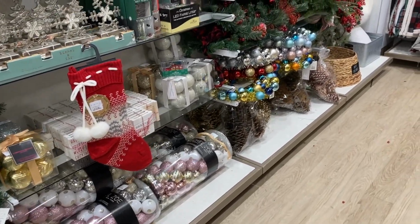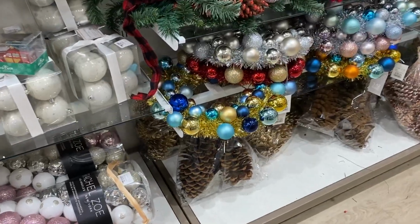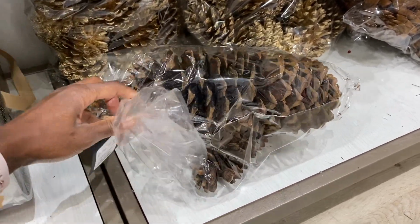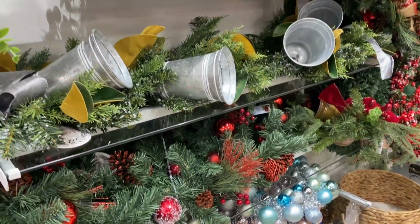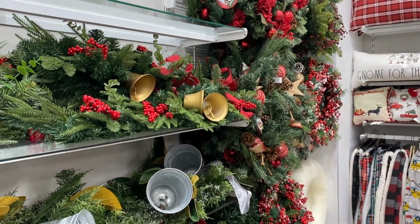Does anyone else use acorns in their decor? I do. I love the red acorns that were in the beginning, and also these extra large acorns. I'm definitely going to be picking these up for Christmas. I'll probably either do a nice little arrangement with them, or I might put them on my Christmas tree. You'll see later.